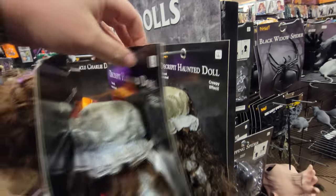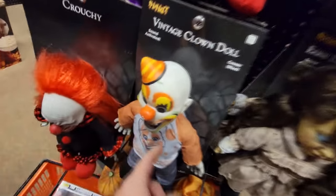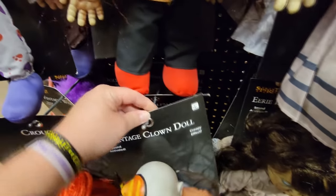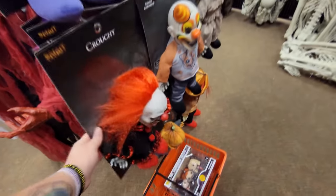We got the Rosalie. We got the Decrepit Hana doll, two of them there. Another Vintage Clown. We have Vintage Wolfman behind him. There's an Eerie Emma behind him. We do have the Crouchy here. We also have another Vintage Wolfman, another Hugs behind him, Pumpkin Nesters on the bottom, and another Uncle Charlie.